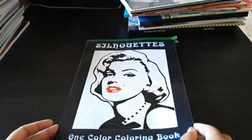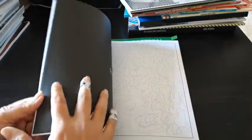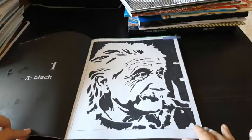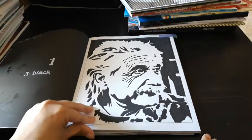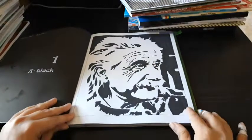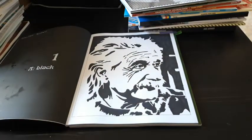Then I did a page from this one, Silhouettes, one color. I did the first page, and I have done this with Touch New markers. I'm not sure if it stains or not. I can't see any staining, so I'm glad that it has not yet stained. Usually I don't use the Touch New markers for spaces like this because they tend to spread, but I think it's not looking that bad when you look from far. So at this distance, it's looking quite fine, and I'm happy with the outcome.